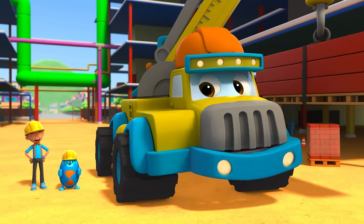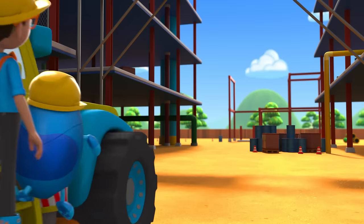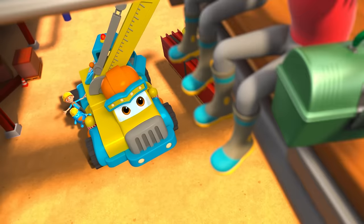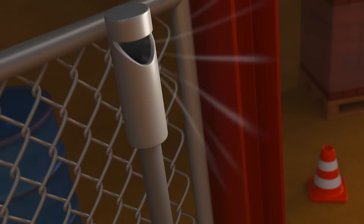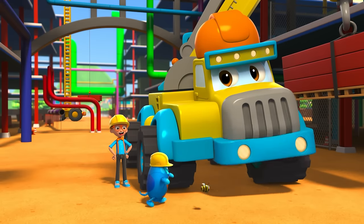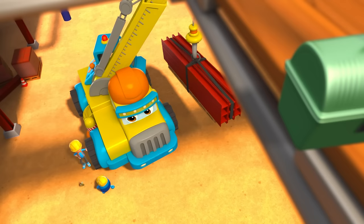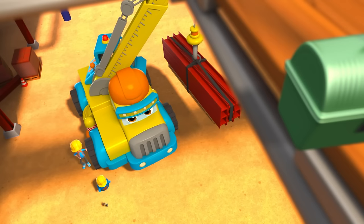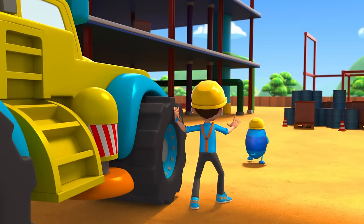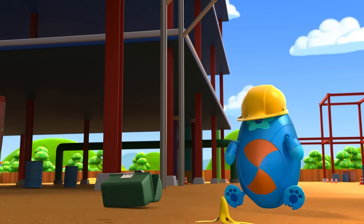Still got a ways to go. Hop on. Yeah! Whoa! Look at all those construction workers all the way up there. Oh. Sounds like lunch to me. But remember, there are dangers all over a construction site. You gotta be careful when walking below workers because you never know when something might... Debo! Fall.